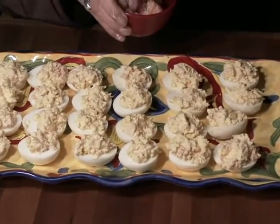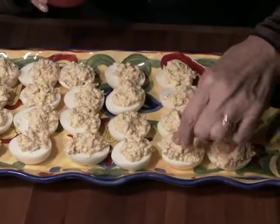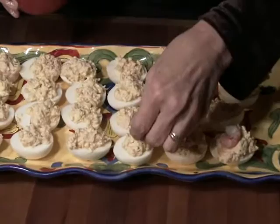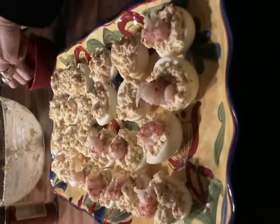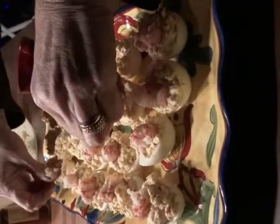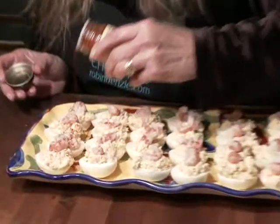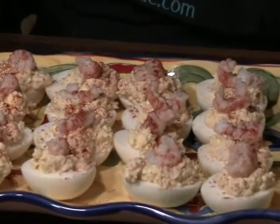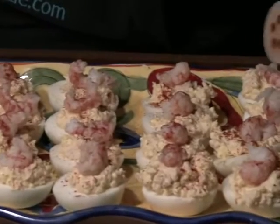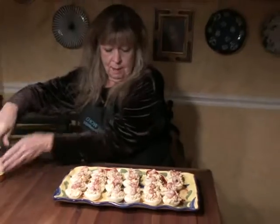I reserve a little piece of lobster to put on top, which makes it look even more impressive. And I just don't think a deviled egg is a deviled egg without a little sprinkling of paprika. So just a light dusting. Okay.